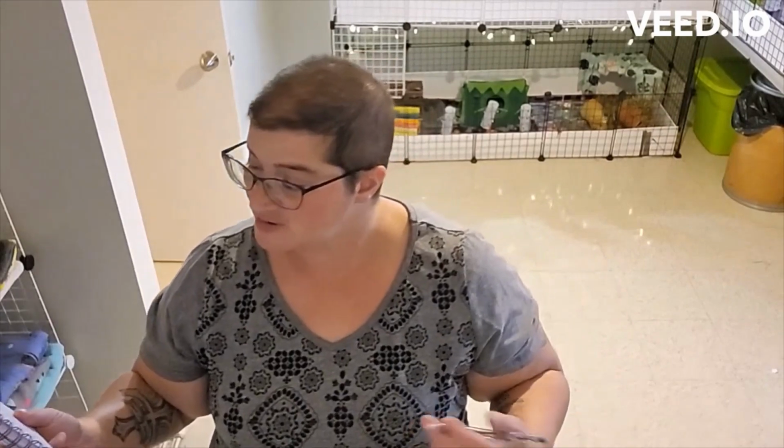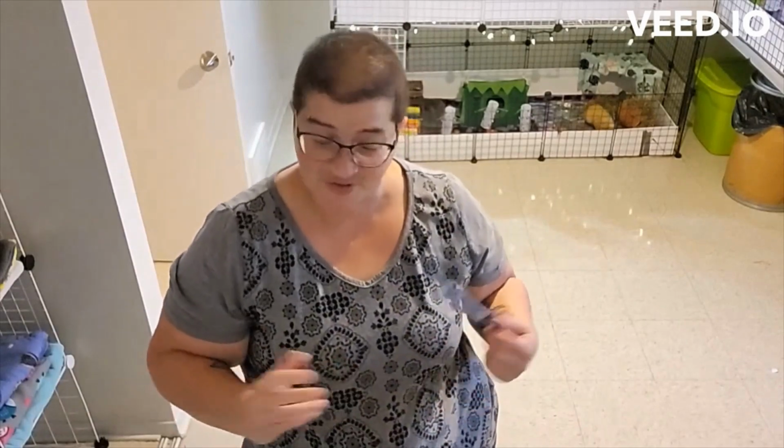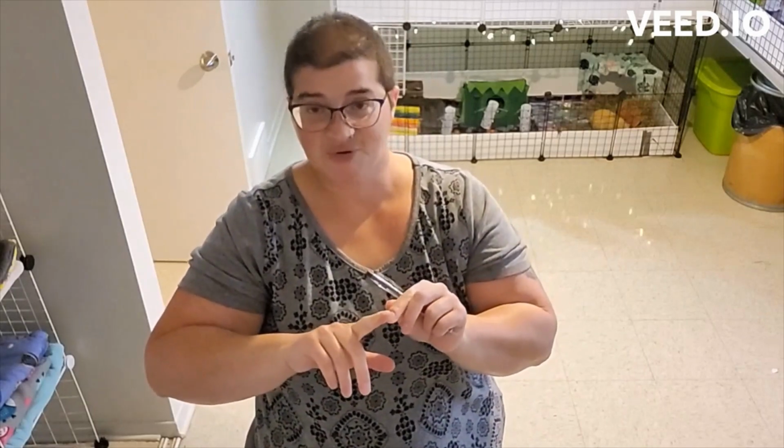Next up, we all know, or most of us know, that we have to trim our guinea pig nails every 4 to 6 weeks. It really varies. But styptic powder. What is styptic powder? It's an antibiotic powder that helps stop the bleeding if you get there quick. That means if you cut the nail too short.